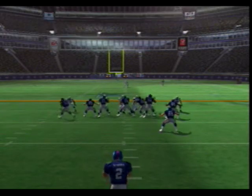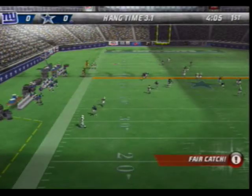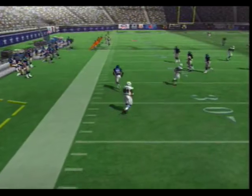Harris is ready to punt this one away. Washington is back to receive this kick. He signals for a fair catch. Fair catch made at the 28-yard line.